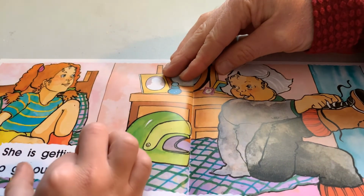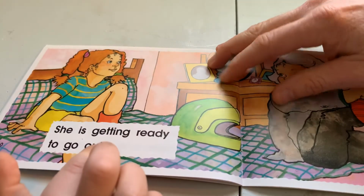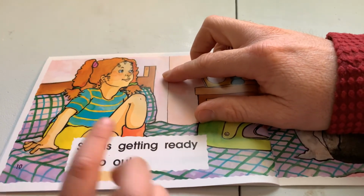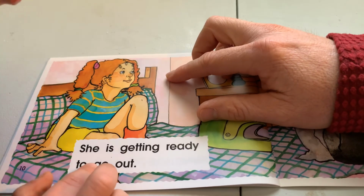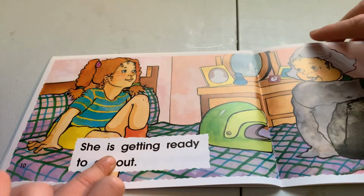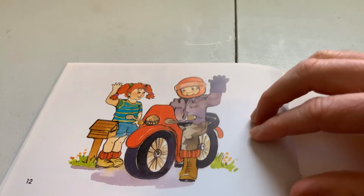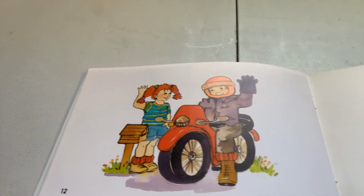What's she doing? Can you think about what would make sense? She's getting ready. Oh, is she getting ready? Would that make sense? Yeah. All right, go back and put it in your story. She is getting ready to go out. Are you right? Yeah. Is she getting ready to go out? Would that make sense in the story? Yeah. All right. And what's she getting ready to do, Benny? She's ready to ride a motorcycle, right?